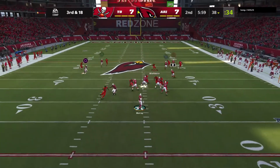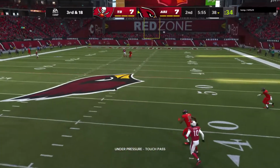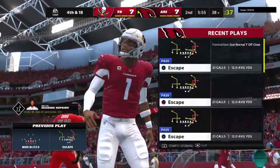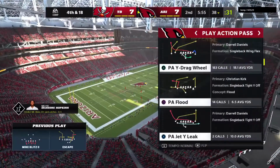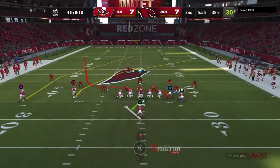Now on 3rd and long, they'll look to throw, eluding the pressure right. And that is incomplete. And this is what you want to see from a defense. Give up an opening drive touchdown, that's fine. But how about them going back out there, recommitting themselves to the task at hand, and forcing a 3-and-out and giving the ball back to their offense?